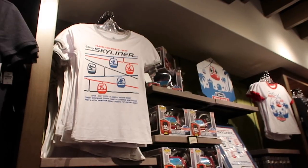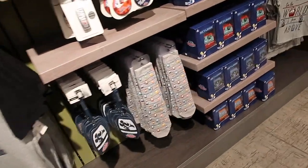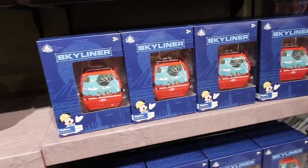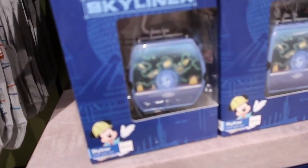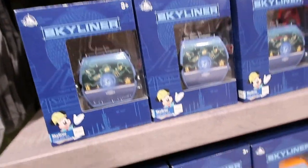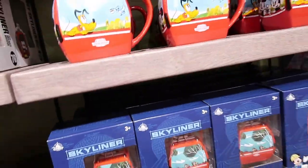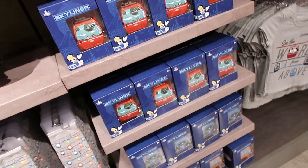Very tropical. Super cool. Because Caribbean Beach is actually the hub for the Skyliner, they've got all of the Skyliner merch. Look at these socks. How fun are they? I love it. And they got the cute little Skyliner gondolas. Oh, I haven't seen that one. The diecast that's Madame Leota. That is cool. I think that's new. I do not remember that. I think they came out with a Toy Story, the classic Mickey Minnie one, and Star Wars was an exclusive one. Maybe Madame Leota was always around? I don't know. I don't remember seeing that.